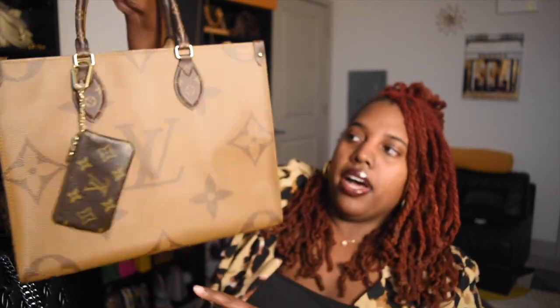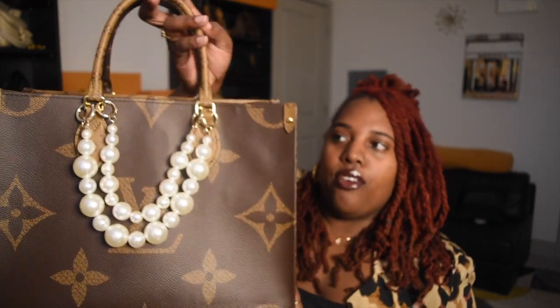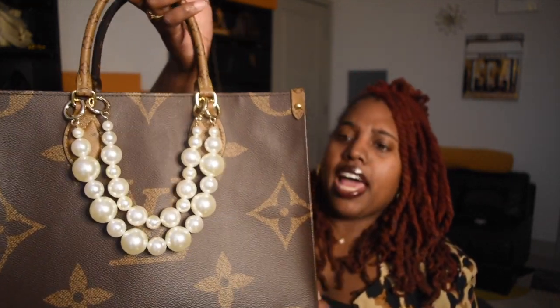Like, it's crazy because I did not wear this bag this week to work, which is crazy to me, but I'll explain why. But this, y'all, I literally have nothing to say about this bag. I knew from day one that I wanted this bag.